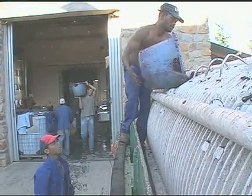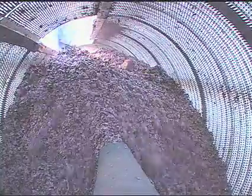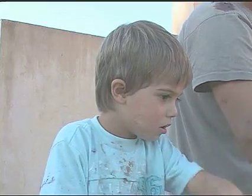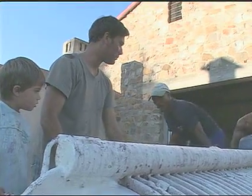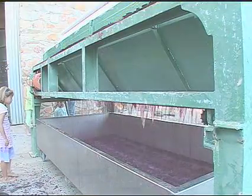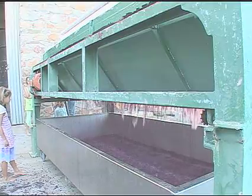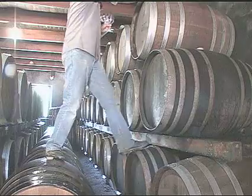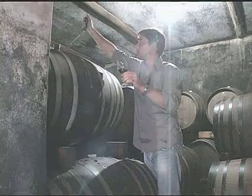After a few days in vats, the grapes are loaded into this 40-year-old pressing machine, which will extract the juice. Joubert's son, Andreas, looks like he will inherit the family business. The extracted juice is pumped into tanks for about a week, during which the sediment will settle and be separated. The wine ages for about 18 months in oak barrels.